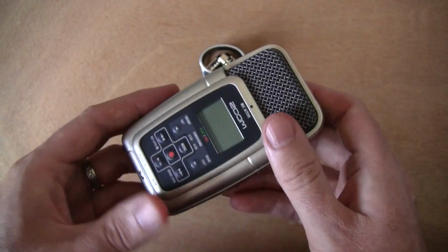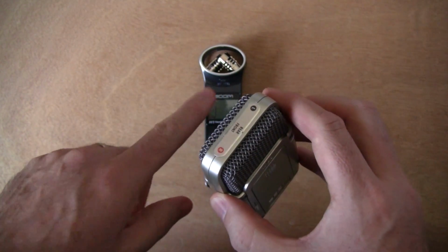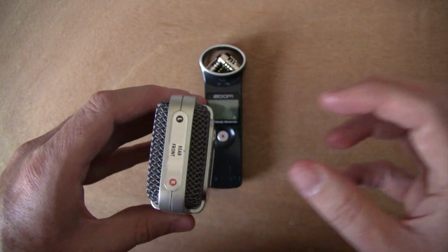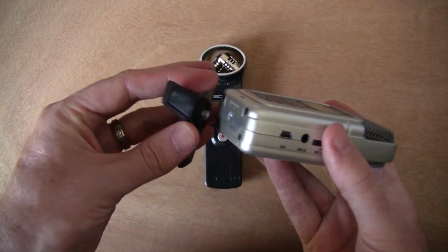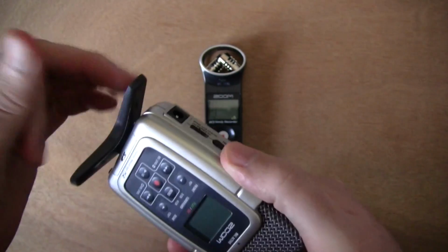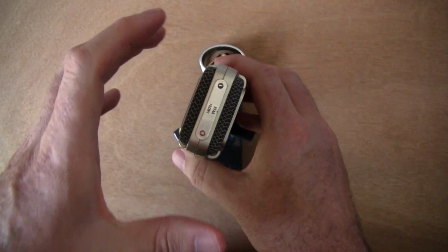Nice quality build on this. It's all plastic, but it's pretty durable. The nice thing about the H2 over the H1 is this actually has four microphones built into it, so two that face the front and two that will face the back. So if you're in a situation where you need to record something at a conference table, it comes with a little tripod like this that just screws into the bottom. And what this will allow you to do is drop this in the center of a table, and it can record on both sides if you activate all four sets of microphones.